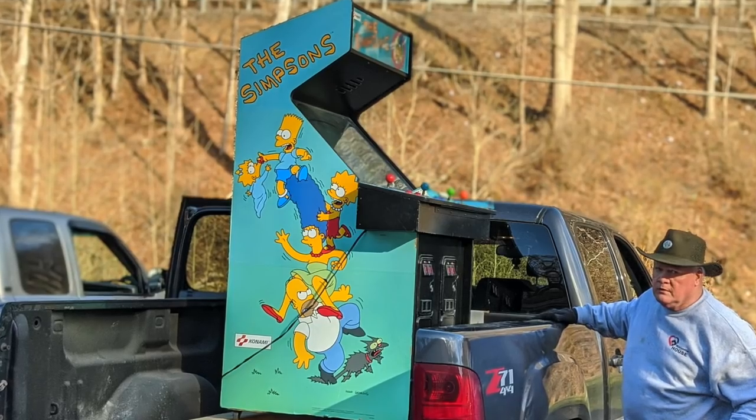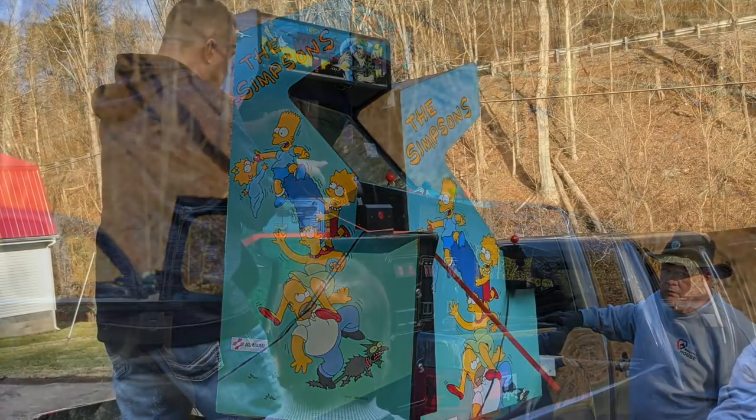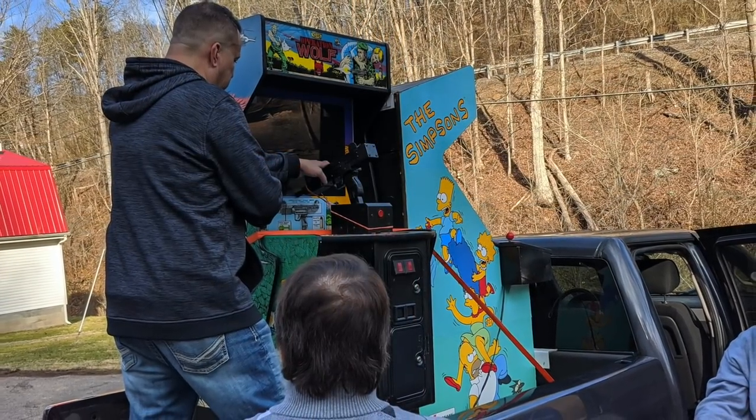Although trying to move these cabinets from a second floor game room down a narrow flight of steps was quite the challenge. Big shout out to my cousin Shane, my dad, and my father-in-law for helping me get them back to the house, because they were tough to deal with, especially the Simpsons arcade machine with the four controllers. So you guys are awesome.